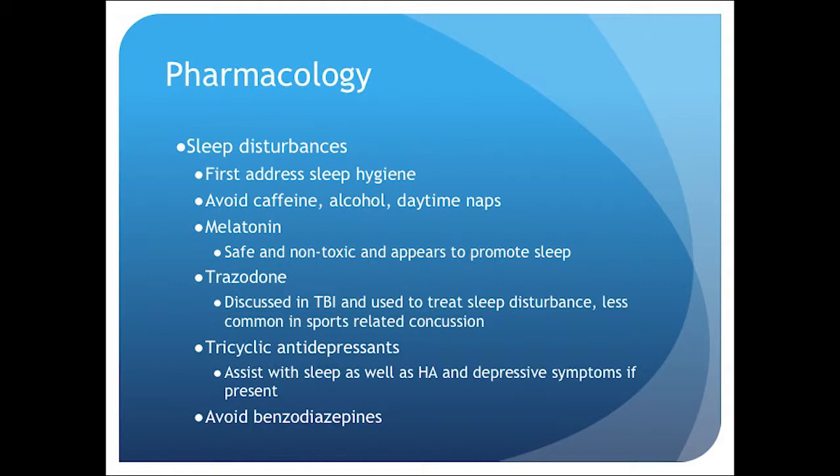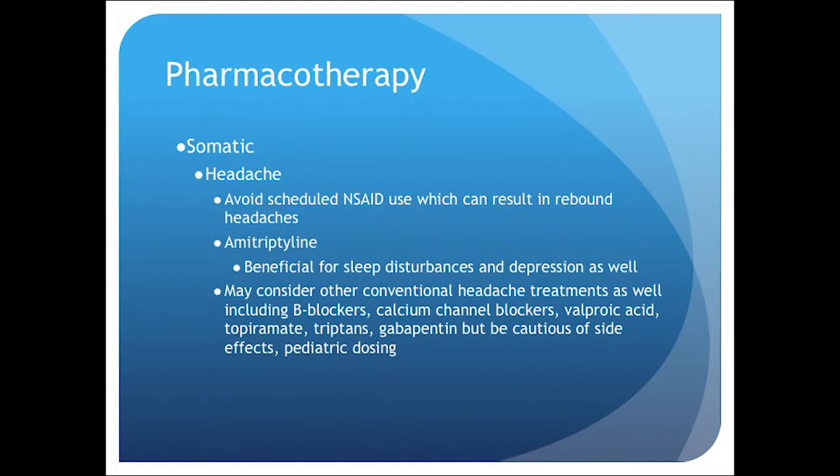I mean, again, if you're dealing with a kid, you're hopefully not prescribing them Ambien or Lunesta. Those are not things that you should be giving them anyway, but it doesn't appear to help with post-concussive sleep disturbances. So we recommend avoiding those for a variety of reasons.